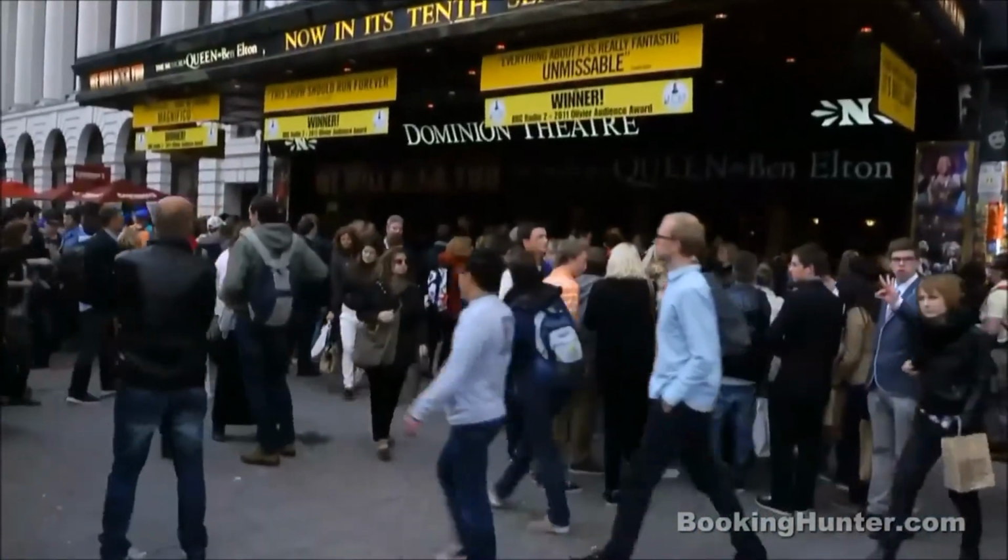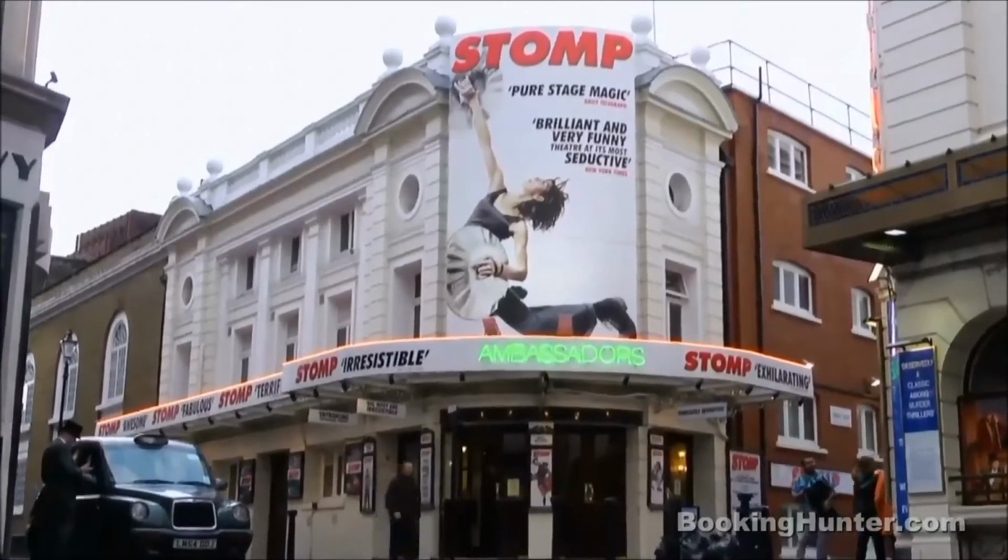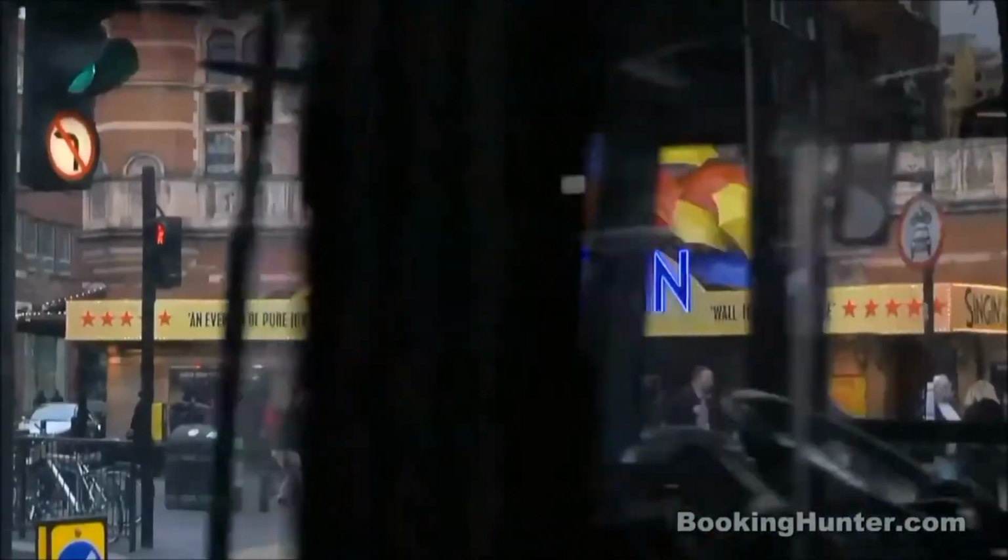West End. This is tourist land. Here you can find everything from museums to famous sites and of course London's famous West End theatres. With so much on offer you'll find something to entertain everyone.